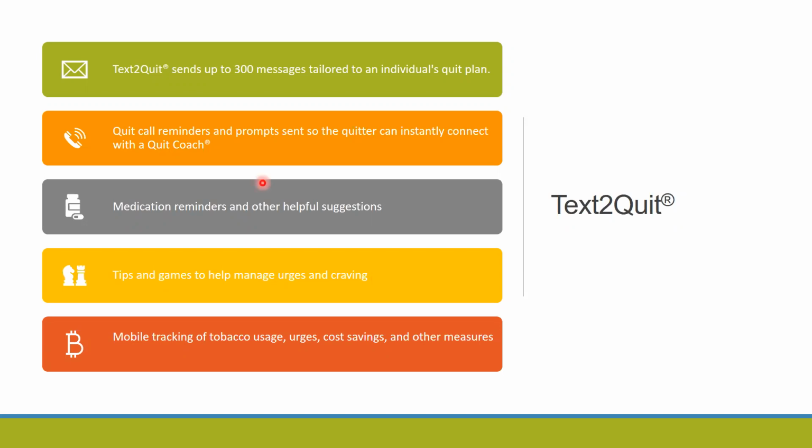But a few of the examples up here of what specifically the text to quit option comes with, including sends up to 300 messages that are tailored to the individual's quit plan, as well as quit call reminders with the quit coach, as well as other medication reminders and helpful suggestions and tips and games in order to help prevent relapse and those craving urges, as well as mobile tracking of tobacco usage, urges, cost savings, and other measures that can help contextualize the patient's quit attempt.